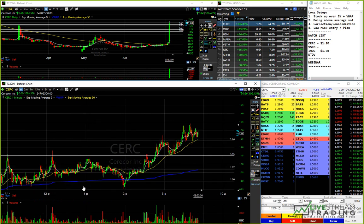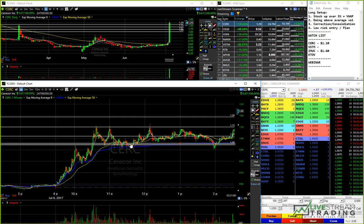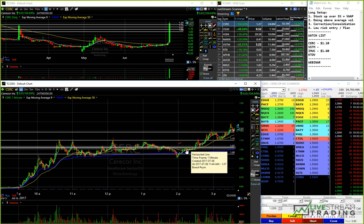I know we took at least 2 shorts earlier in CERC. Both were actually good shorts. The second one we had to get out of in time. The second short I took on CERC was late day, right here through 103, and then it got the first target at 96, and then it started to bounce back and put a higher low in. So I decided to cover the rest up at 104, 105.